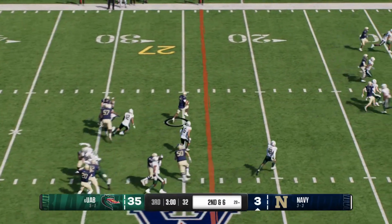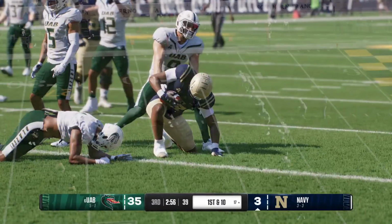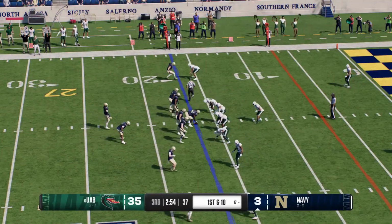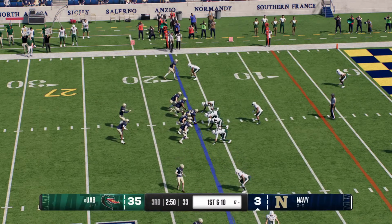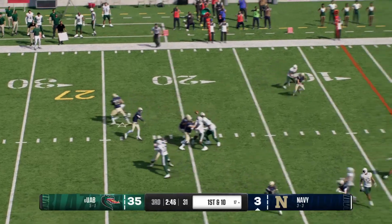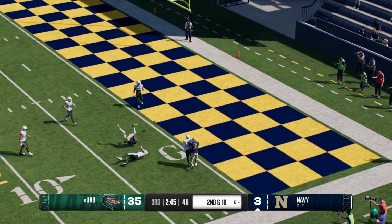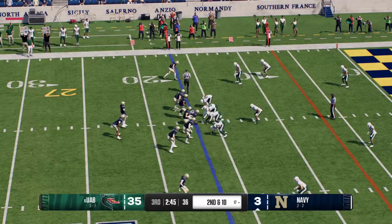Out of the gun, the inside handoff to the running back. What a nifty run there to pick up the first down. Navy lifts anchor in the red zone. They're threatening to score, and they'll throw it. And the physical play there forces the incompletion on 1st down.